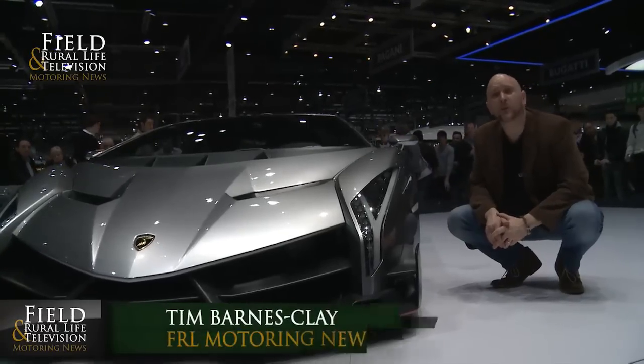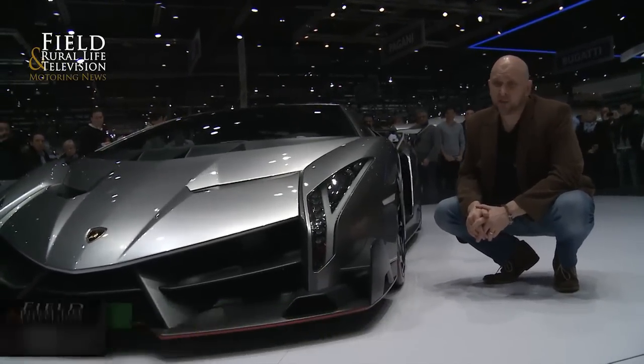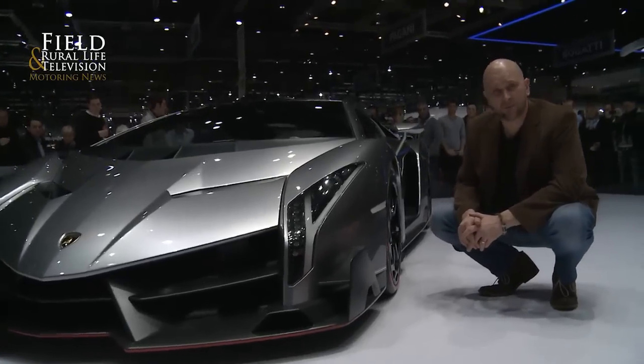At the Geneva Motor Show 2013 with FRL Motoring News. It's an absolutely busy day as usual here, and we thought we'd start off here with a Lamborghini. What a cracker.